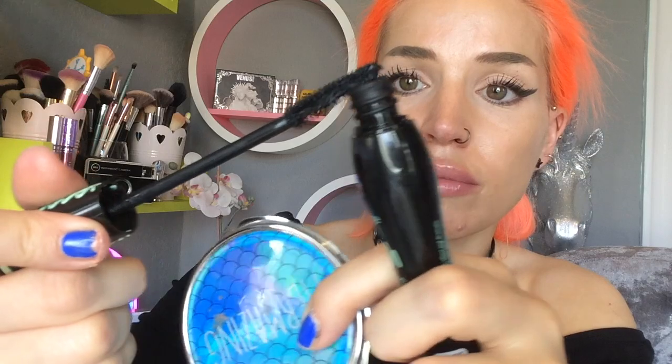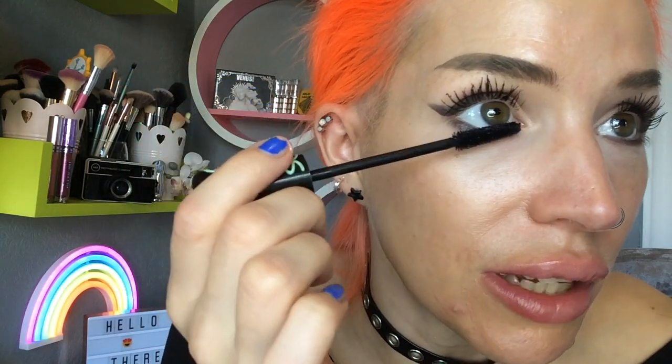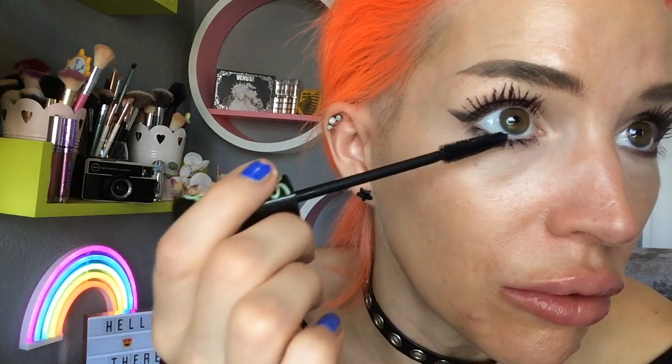I like to scrape off as much mascara as possible that is living on the wand, because I just do not want to go in with a load of product, because then you are guaranteed panda eyes. I've still not really found the perfect lower lashes mascara, because let's face it, they all just seem to smudge. Oh, I said I was going to go in with a minimal amount. Not really a minimal amount, is it? But oh well, guys.